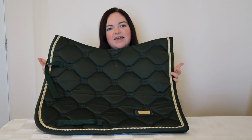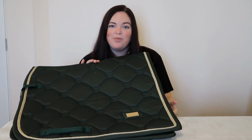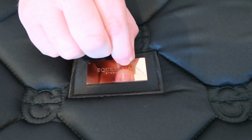These pads are on the higher end of the price range in terms of matchy sets, but they really are worth the money, purely because of the quality. You can tell from the quality that they are so much better than, say, the Mieux pads. Even though I absolutely love the Mieux ones, they're very usable on an everyday basis. These are just nice for that extra touch of luxury. So let's talk a little bit more about these beautiful pads, shall we? I absolutely love the gold emblem that they've got here, where they've got the Equestrian Stockholm logo. I just think that looks so smart.